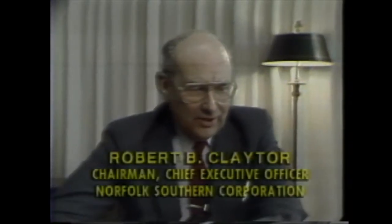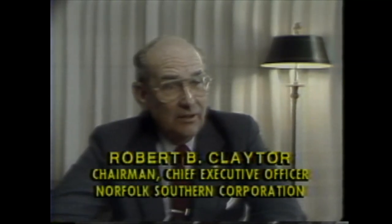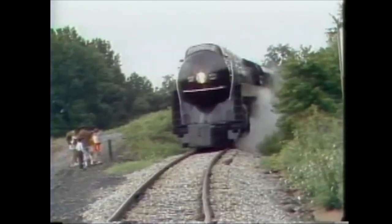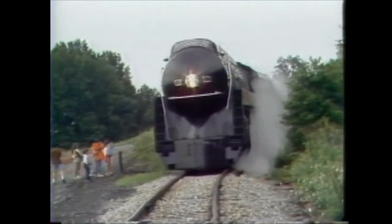Well, the future of the 611 depends on whether or not the company, after I'm gone, and whether the public have an interest in this locomotive and similar locomotives. Right now, the interest is very high, I think, both in our company and in the public. The 611 continues to draw large crowds, and we carry more and more people behind the 611 every year, averaging well over 1,000 people a trip. As long as that's the situation, the 611 has a happy and prosperous future.